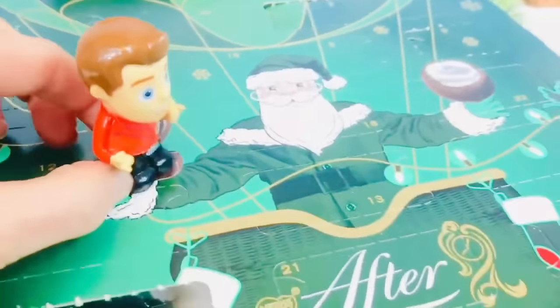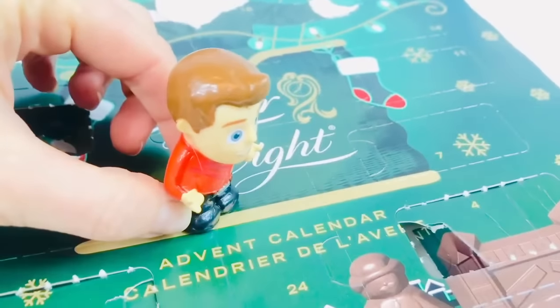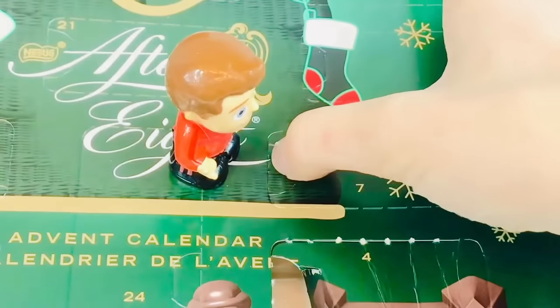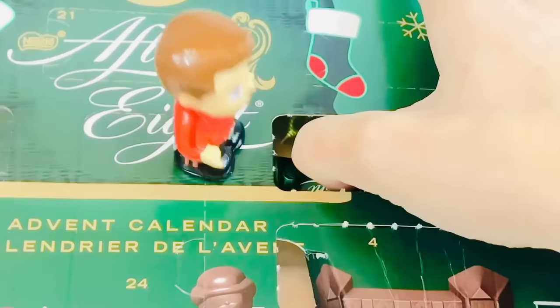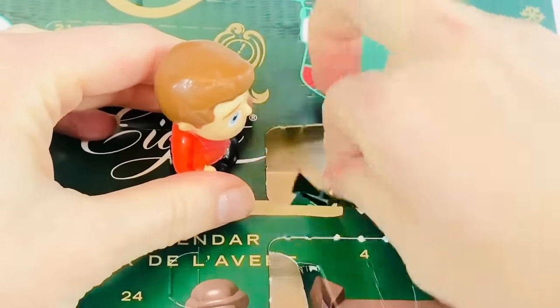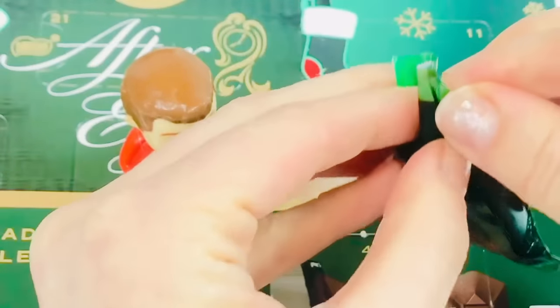All right, Tiny fans, it's December 7th. Time to open another door in our chocolate advent calendar. There's number 7. Oh, let's hold Simon so he doesn't fall over. It's another little green package. Oh, sorry, Simon. A green, shiny package.